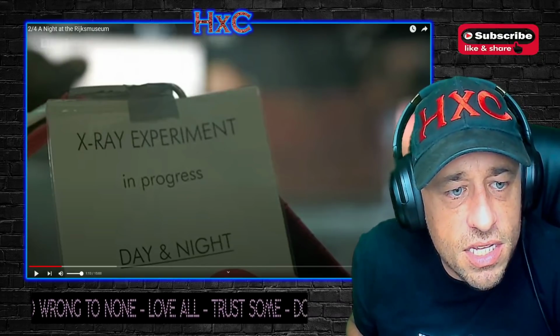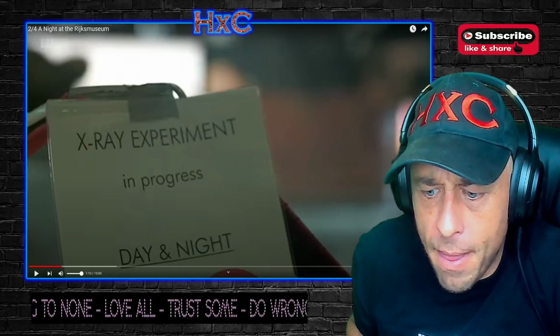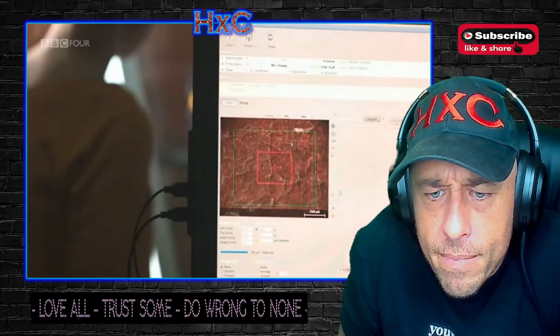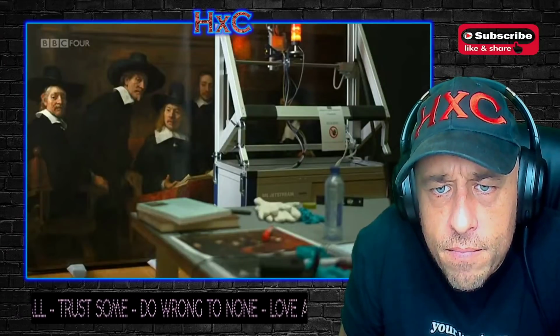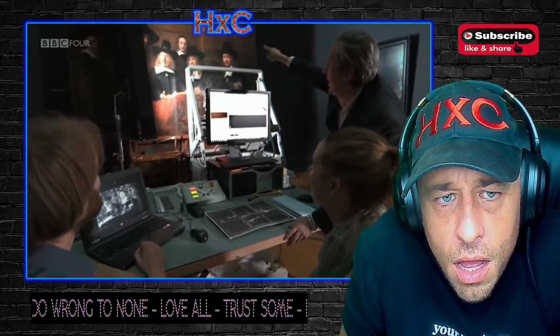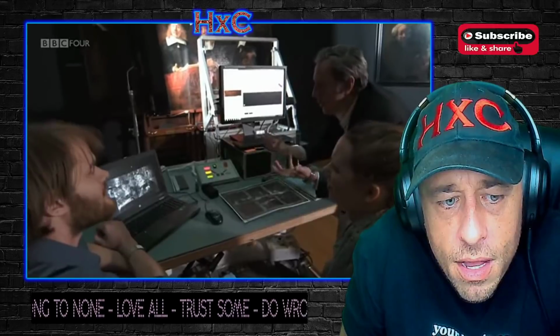Hope they explain this, because I'm not sure what the point in X-raying a picture would be. I don't know. Let's find out. When I ambushed them, they were in the middle of X-raying Rembrandt's 1662 portrait of the Drapers Guild. And their examination reveals, fascinatingly, how he struggled with the composition, especially when it came to placing the servant. Basically, this gentleman there, the only one without the hat, what you're saying is that Rembrandt was thinking, where am I going to put him?